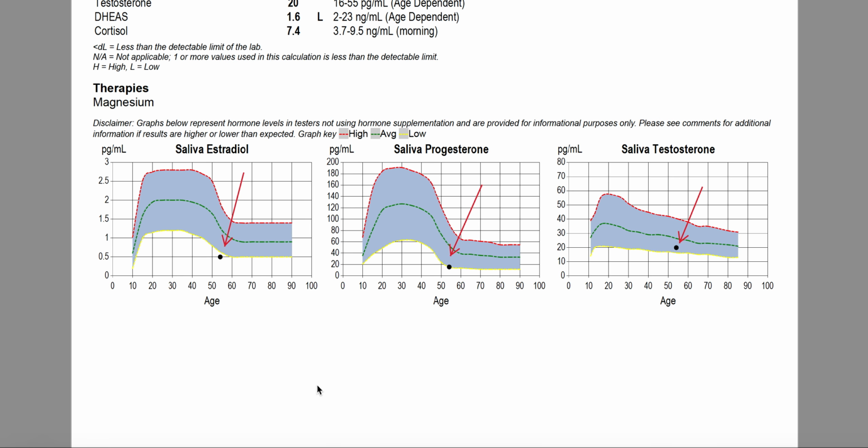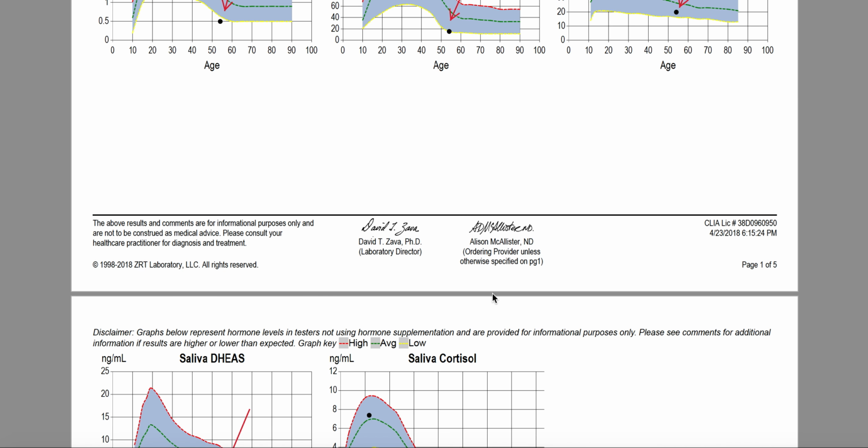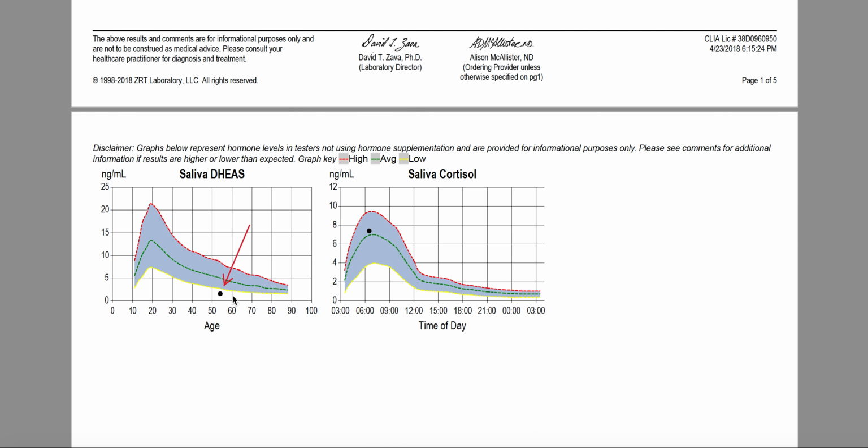Now if you look at these, I love these graphs because it gives you an opportunity to see where you stand compared to someone your age. So these are postmenopausal reference ranges. So postmenopause, anywhere between this yellow dotted line and red dotted line, she's low 0.5 estradiol, low progesterone. These are in comparison to her sisters, okay? Her postmenopausal sisters, and her testosterone, low end of normal, and DHEA below the normal range of the chart.